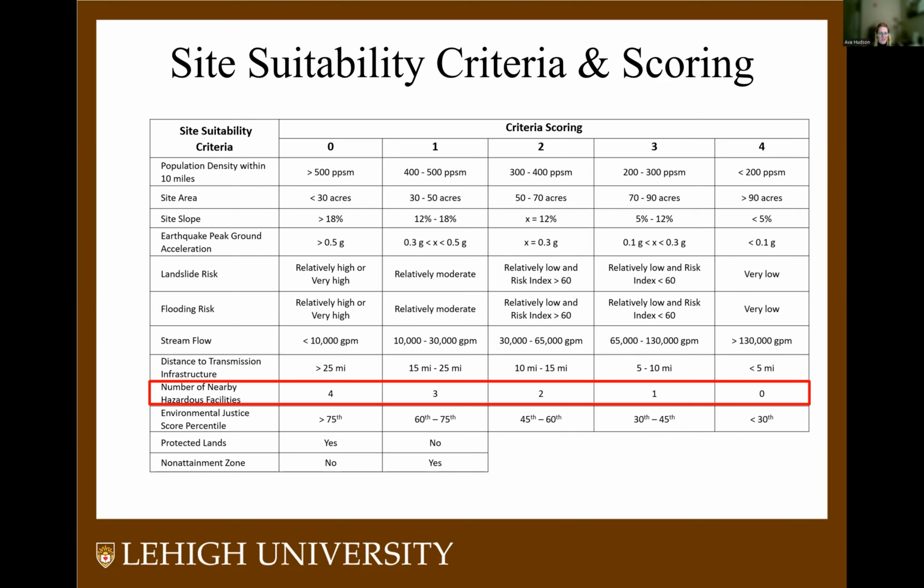The number of nearby hazardous facilities, and I'll list the specific kinds of facilities included later on. That's just something important to note in terms of how difficult it would be to install a nuclear power plant in places. So again, I'll explain that more as I go through each one in the results.